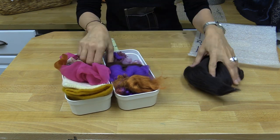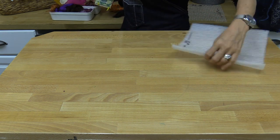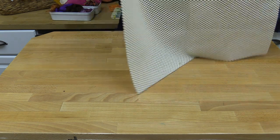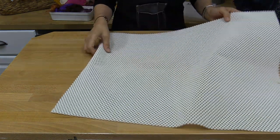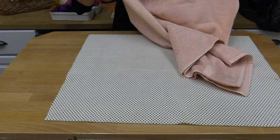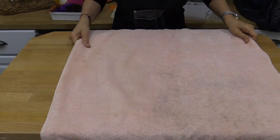Okay, I'm gonna move this stuff out of the way. And like I said, we're gonna go pretty much as fast as we can. I'm gonna put down my rubber grippy so that I don't slide all over the place. Put down a towel so that I can just felt and roll kind of all in one. It's like eating on your placemat, kind of.